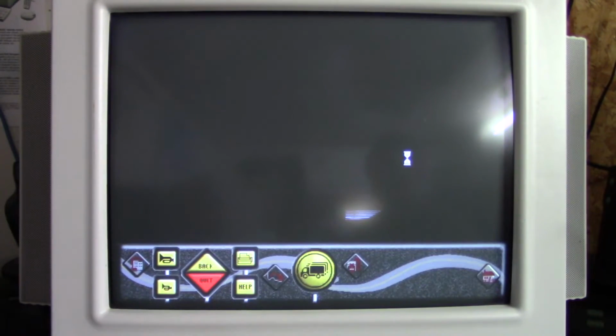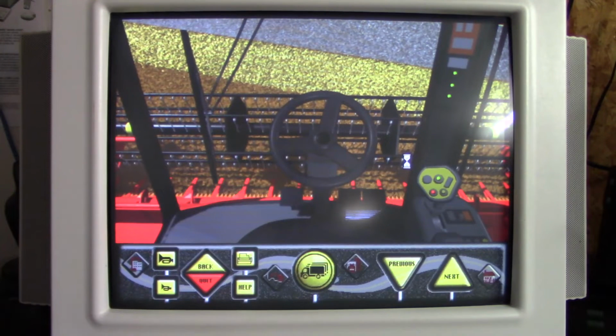The Case Axial Flow 2100 Series Combine Harvester.